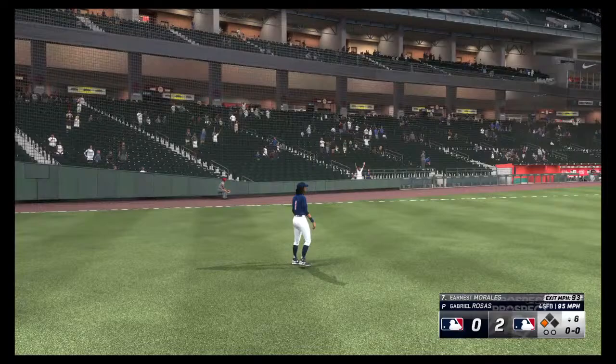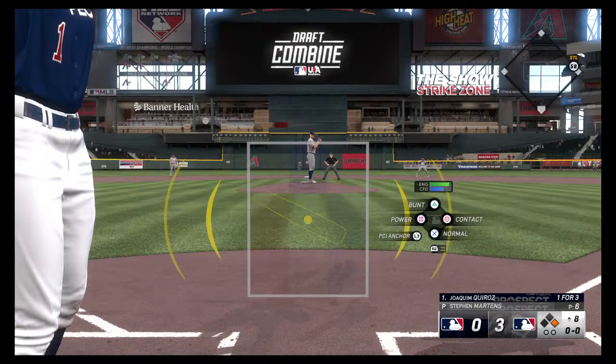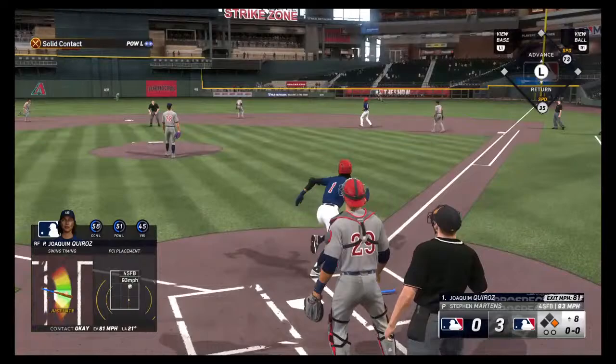Batting order turns over. And now the right fielder, Joaquin Quiroz. 1-for-3. Now a fly ball to right center. No trouble here, puts it away for the out. And there's one away.